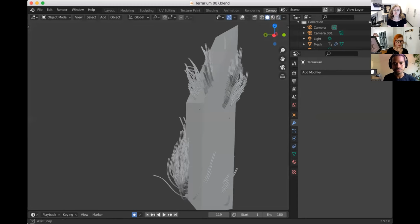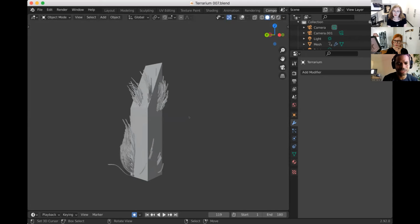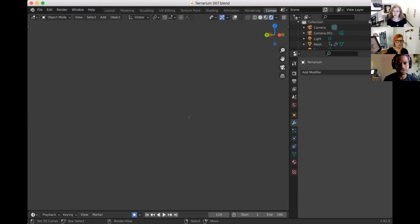This is one of the few, it's the only one actually, where I totally made up the plant. I use the same modifier that you use to make hair in Blender to make the shape of this plant. I'm going to try and do the render view so you can see what it looks like.